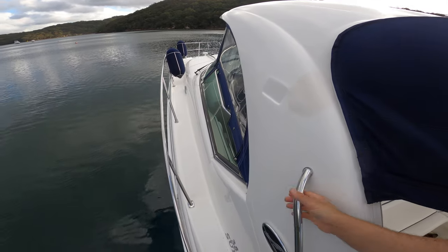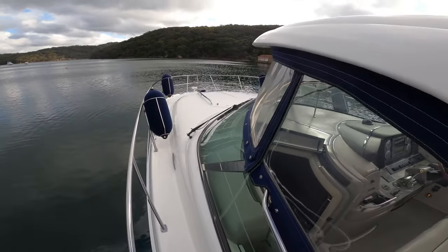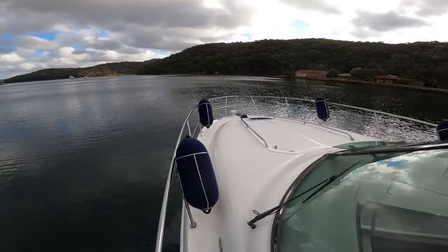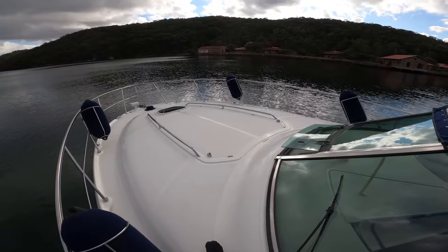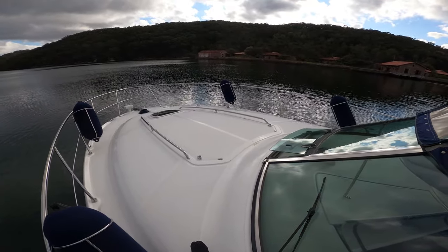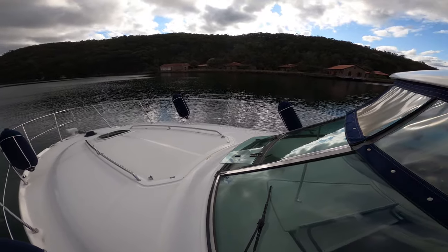If you weren't steady on your feet, it could be a little bit dodgy, but with that grab handle, you go straight to the bow rail here. You've got enough to hold on to, but you do want to take care. We've got a space for a sun lounge up on the front here, and this boat does come with a sun lounge that fits in to that space just there.